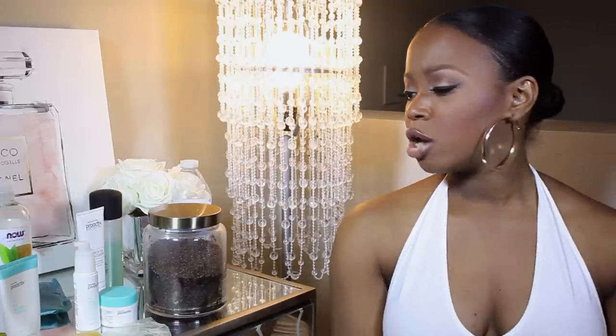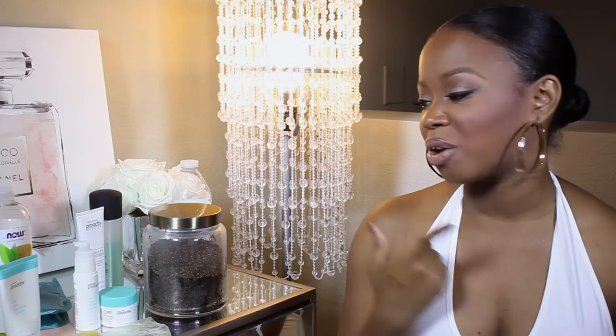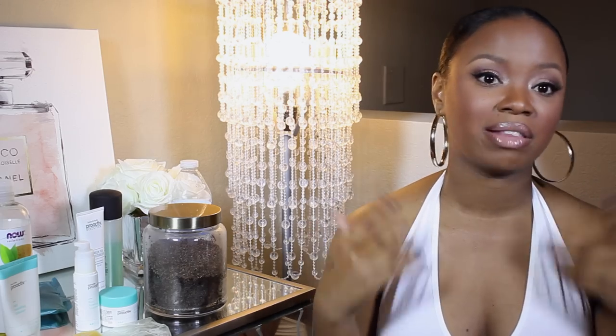Now when I want to exfoliate, I exfoliate when needed. You know how some girls say, make sure you exfoliate twice a week? No girl, I exfoliate when I see that I need to exfoliate. I don't have a specific routine. I do things depending on when my face needs it, just the same as my hair. If my hair feels like it needs some protein or some moisture, I'll incorporate that.